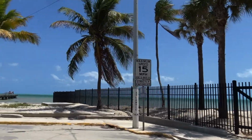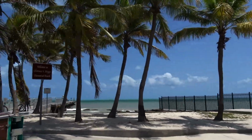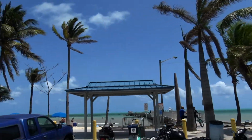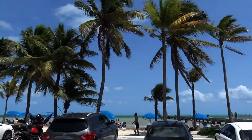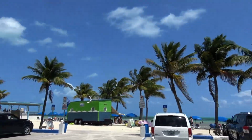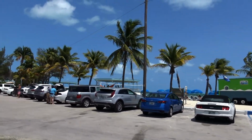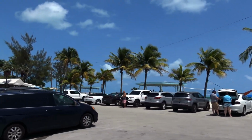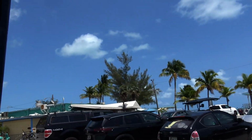Now, this body of water that you see in front of us, that is the Straits of Florida. It connects the Atlantic Ocean to the Gulf of Mexico. And you notice there's no waves. That's because 7 miles offshore, we have the third largest barrier reef in the world behind Australia and New Zealand, and it prevents wave action. It also stops sand from traveling freely. All of the sand that you see on any beach in Key West has been imported from somewhere. We have no natural sand of our own.